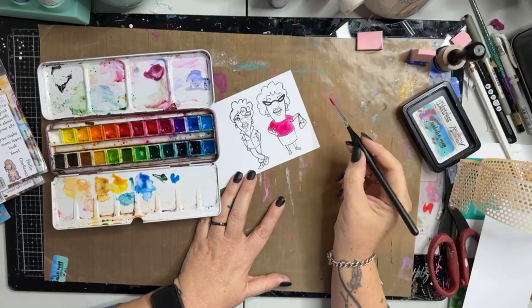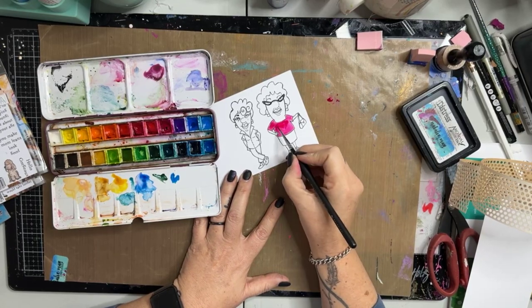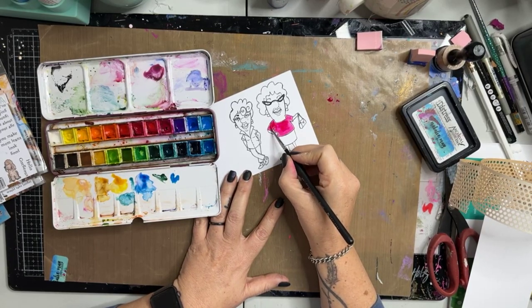All right, so I'm just going to add a little bit more depth here to her top.